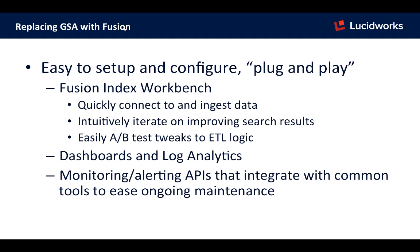So Fusion integrates with any number of the most common monitoring tools out there, Zabbix, Nagios, the HP product, I forget what it's called. That was what I was just working with. But yeah, so the out-of-box experience and the baseline management of getting a decent search app up and running, we provide a similar level, or I would argue higher level of ease of use out of box in that arena.